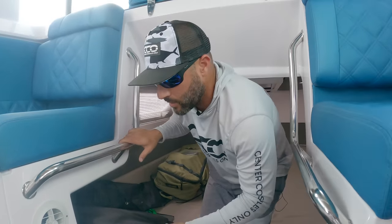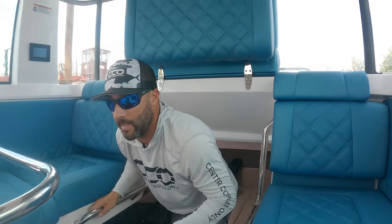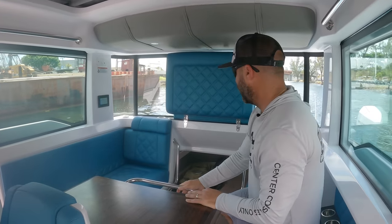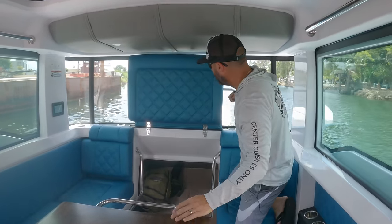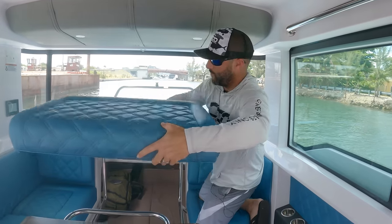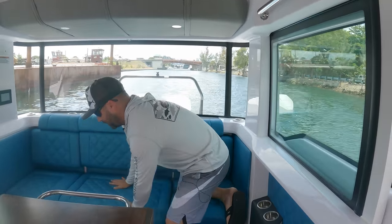And this one is pretty awesome. You got some air vents here, so it'll be nice and cool and comfortable. Or if you want to drop one of your kids down there to take a nap, that's a great place to do it. You can leave it open or drop it down. It disappears.